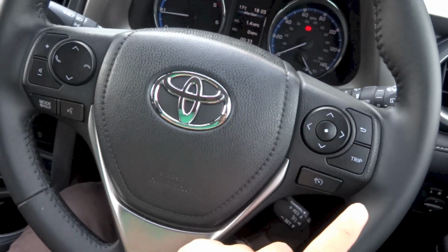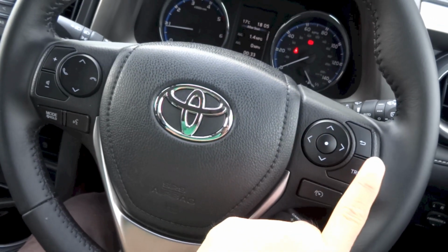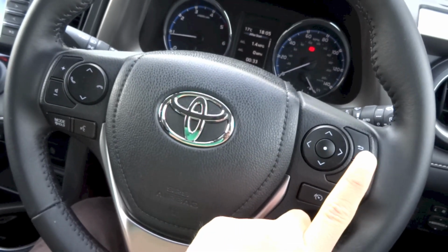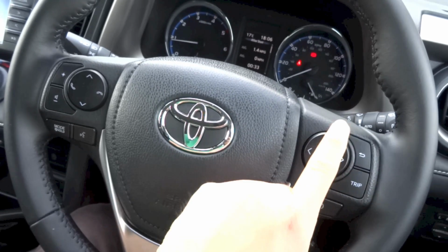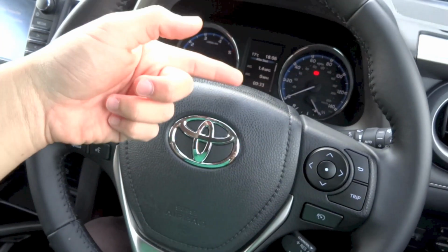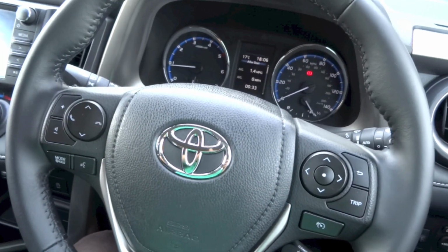On the right spoke, you do have your speed limiter activation right here. And right here you do have your multi-information display controls. Hit the trip button to go between your mileage, trip A, trip B, and your service information, and use up, down, left, right, OK and return buttons to actually go through the different menus on the multi-information display itself.